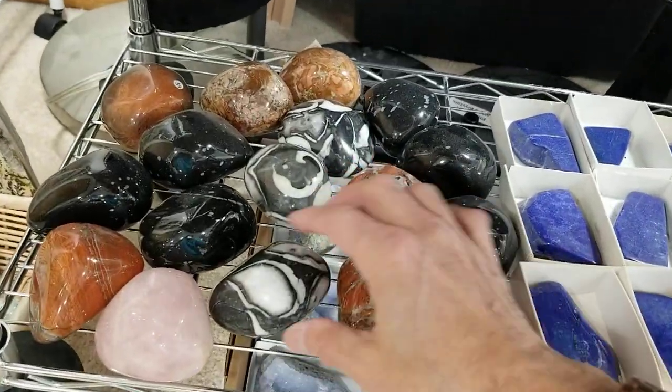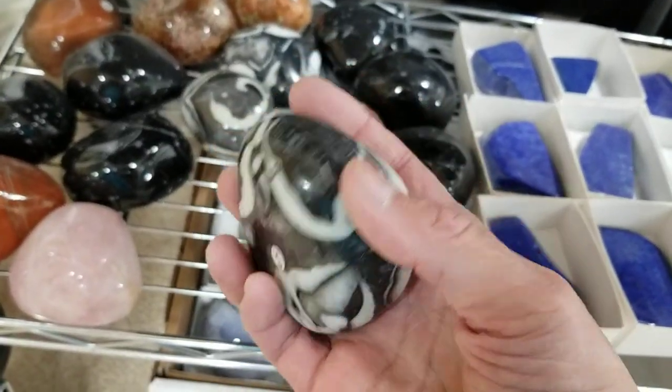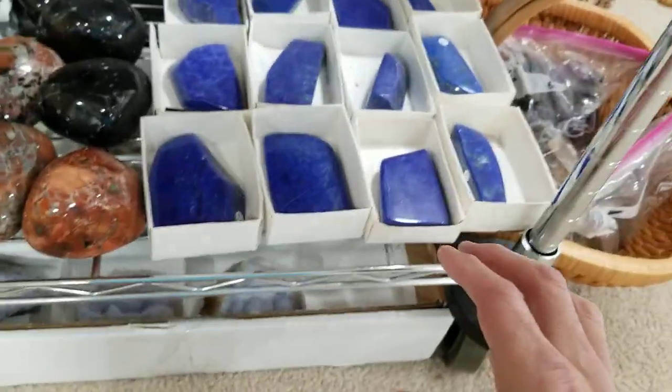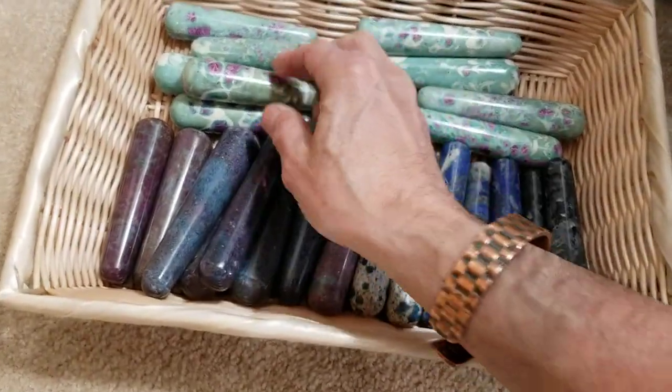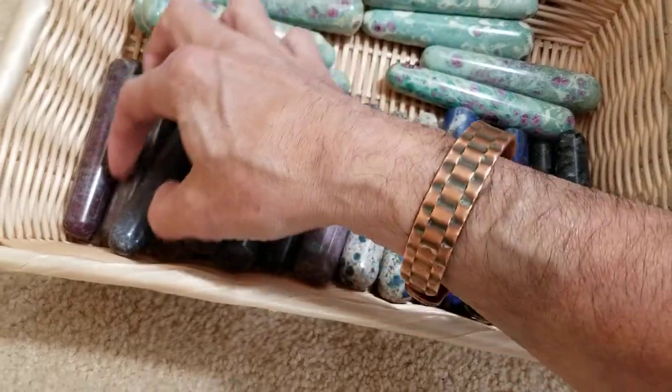These are called therapy stones in the trade. We have them in different varieties. The black and white ones are fossilized clams, believe it or not. Freeform lapis pieces. Over here we have our wands, W-A-N-D-S. Ruby and fuchsite, handpicked, just gorgeous. Ruby and kyanite.